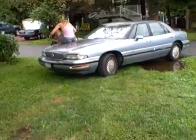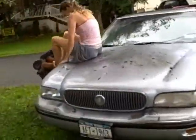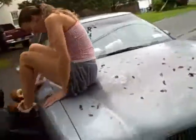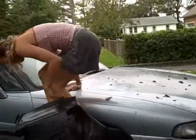Okay, here we are approaching the vehicle, as Jen is trying to free the tire. Okay, Jen, wait.